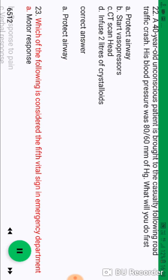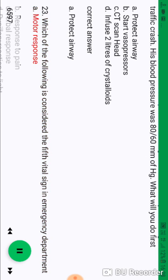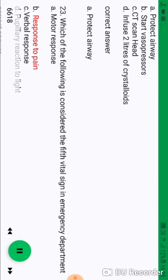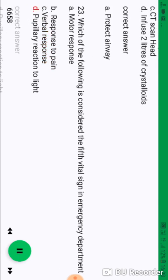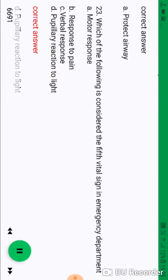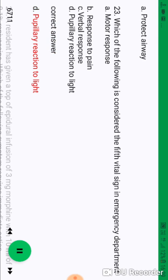23. Which of the following is considered the fifth vital sign in the emergency department? A. Motor response. B. Response to pain. C. Verbal response. D. Pupillary reaction to light. Correct answer: D. Pupillary reaction to light.